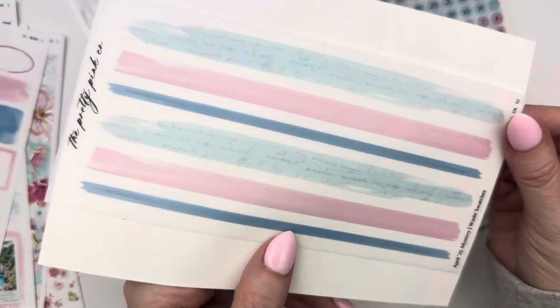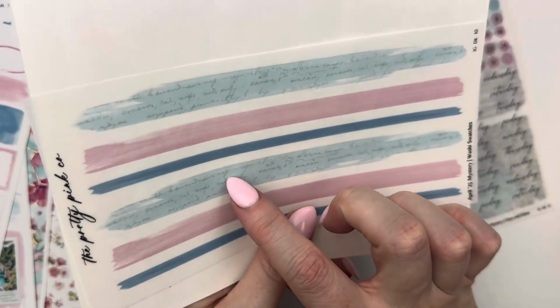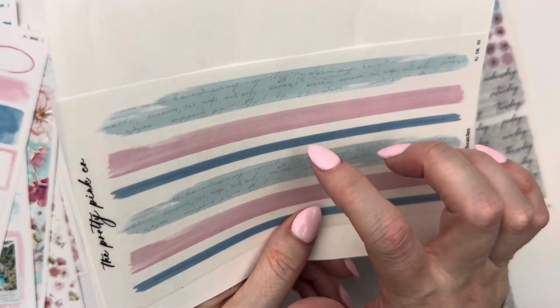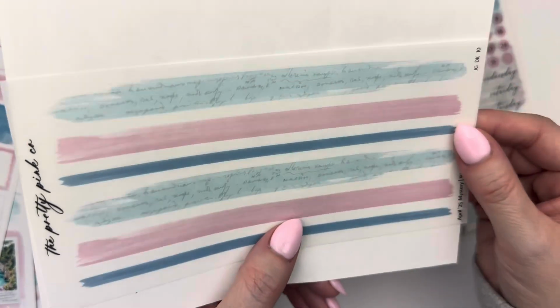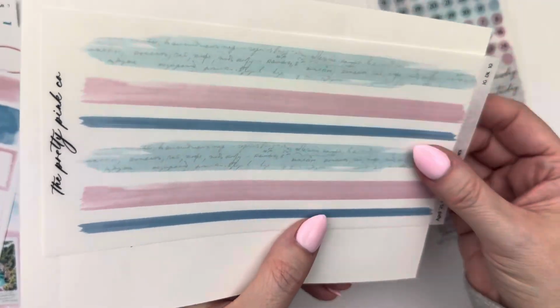Okay, here's our washi swatches. And getting this on washi is cool too, because if I want to make this thinner, I can rip them, or I can rip these in half and it still looks organic and ripped and not like cut with a straight line.